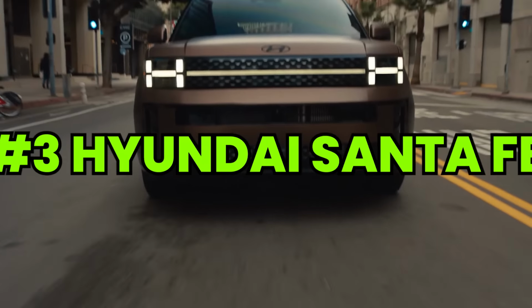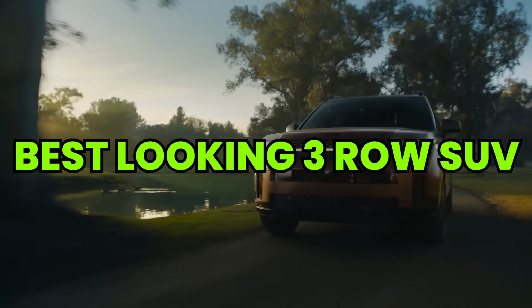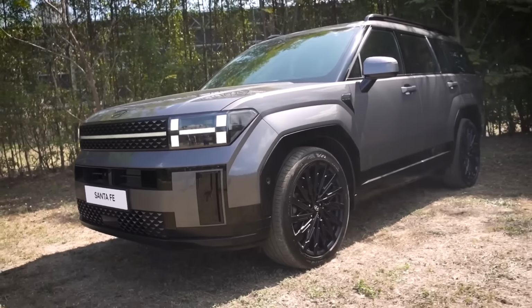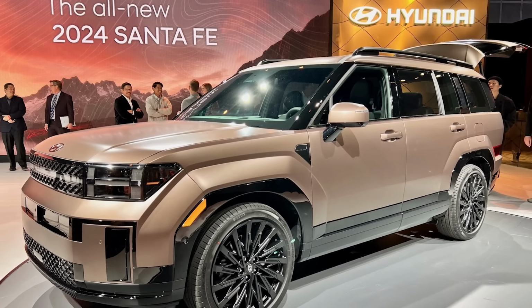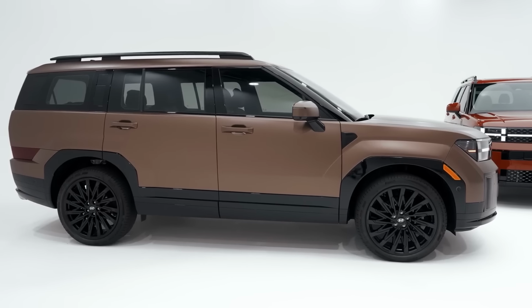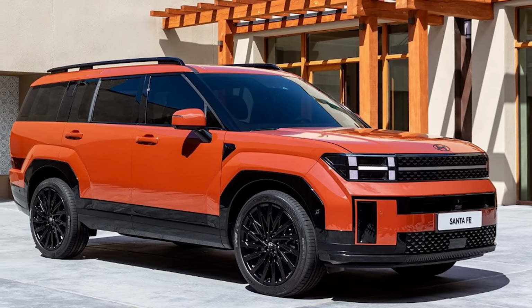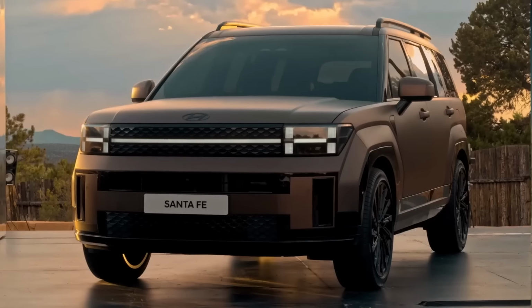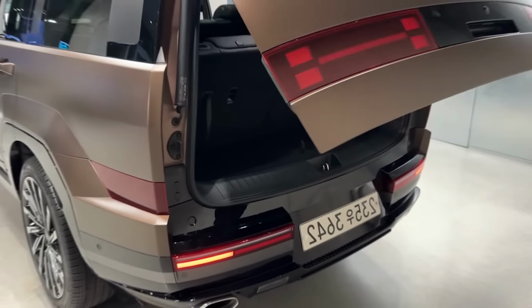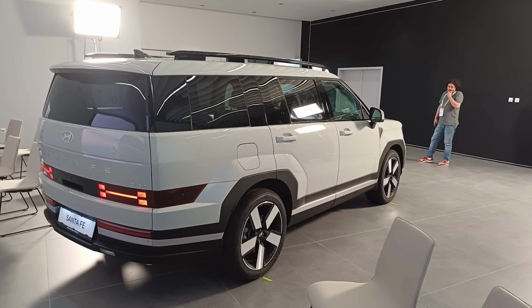Number 3. Hyundai Santa Fe, best-looking 3-row SUV. The design team at Hyundai really outdid themselves this time. The 2024 Hyundai Santa Fe looks nothing like the previous model. It's boxy, it's rugged, yet sleek, with lots of curb appeal. This redesign isn't just about looks, it's functional too, aiming to attract outdoor enthusiasts. The larger build and wide tailgate make it easy to haul things like rooftop tents and big adventure gear.